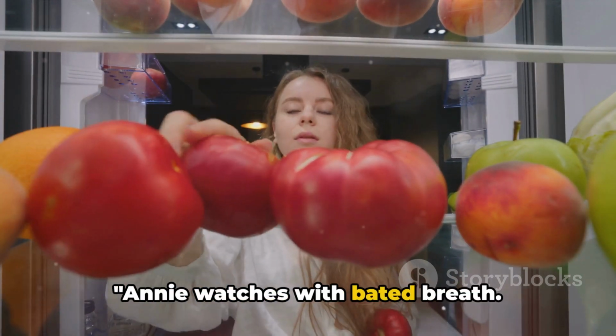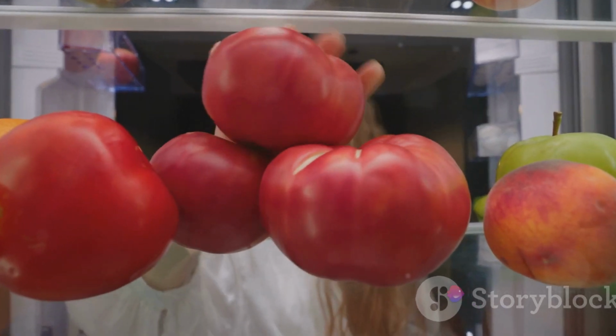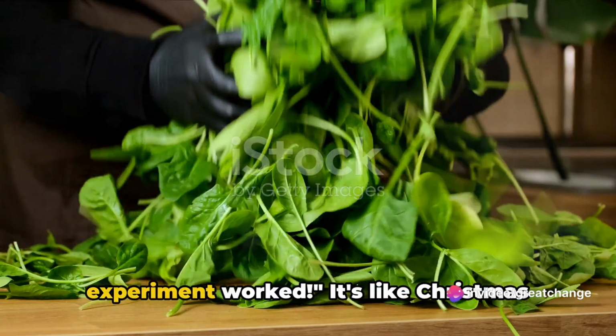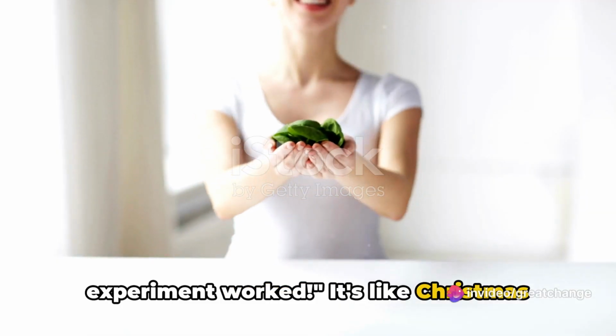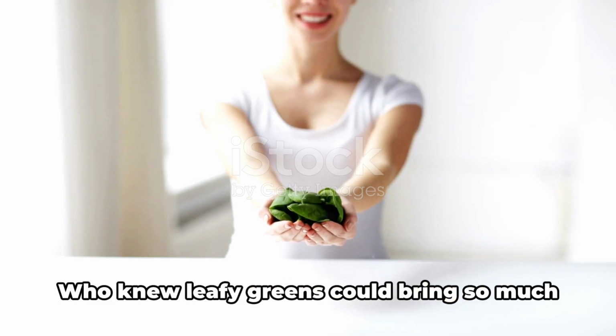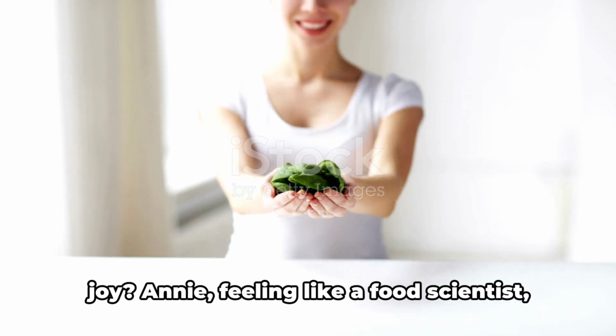Annie watches with bated breath. Will her spinach stay fresh? A week later, Annie opens her fridge. The spinach is still fresh. Her experiment worked. It's like Christmas morning, except instead of presents under a tree, it's spinach in a fridge. Who knew leafy greens could bring so much joy?